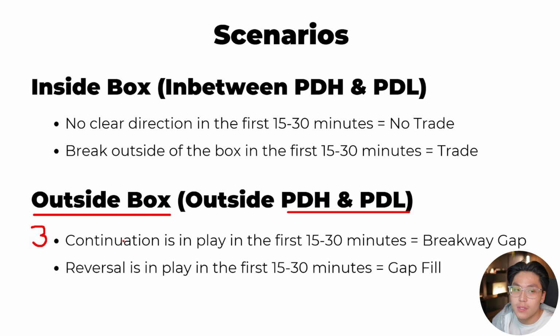So if we're outside the box, generally speaking, that means we had a gap. So we had a gap overnight, and what we can be looking for is what's called a gap and go or a breakaway gap. This means that price is already outside the box coming into market open, so we can expect continuation towards the upside right away if there's a higher time frame thesis.